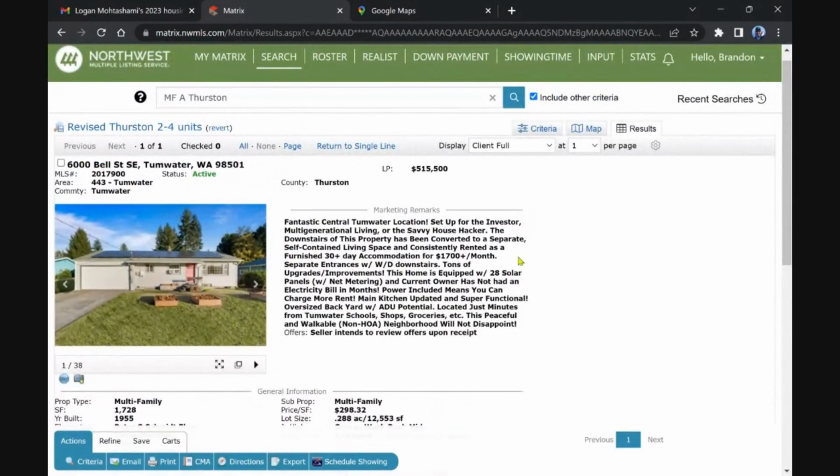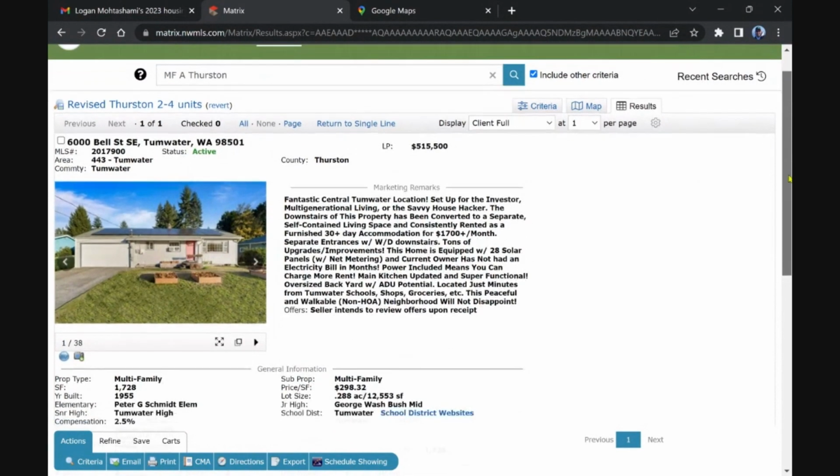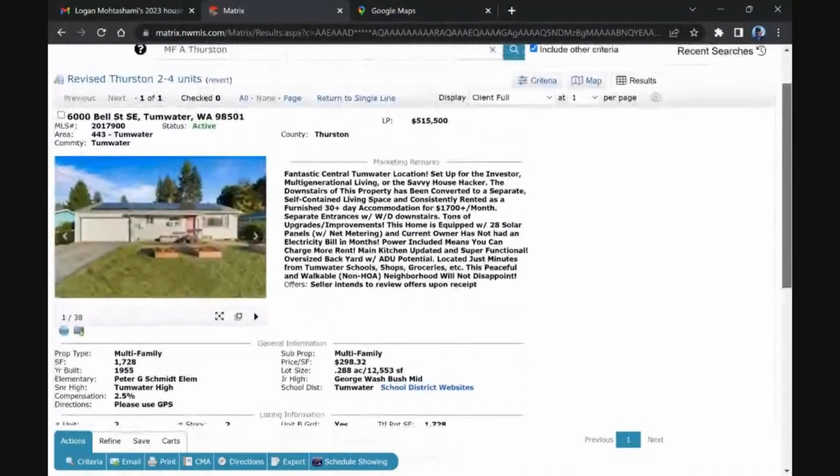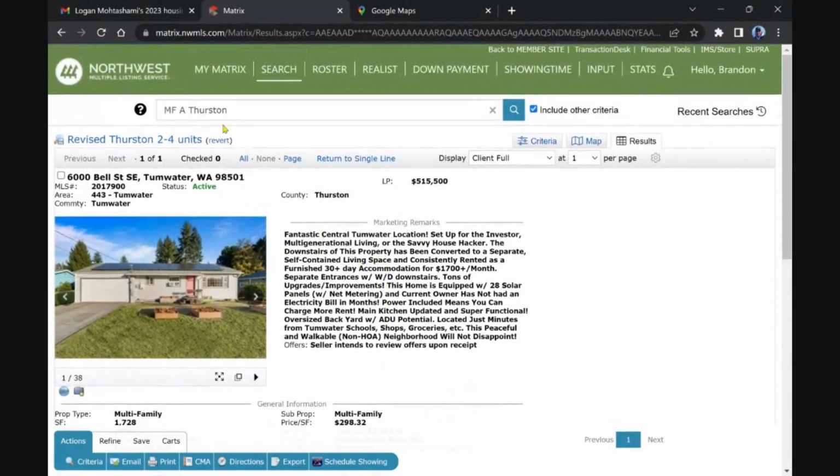But $515 for a duplex, especially if they're doing the rents that they claim here, which I'm very suspicious of, very suspicious of a $2,000 for a 1 bed, and they're advertising a almost 2 cap. I want to dive deeper into this one later today for sure. But there you have it.